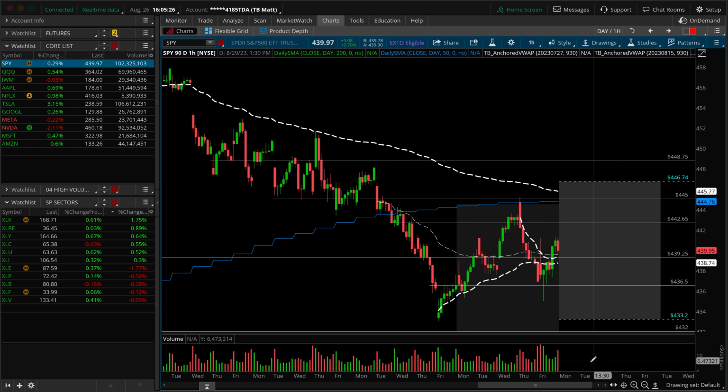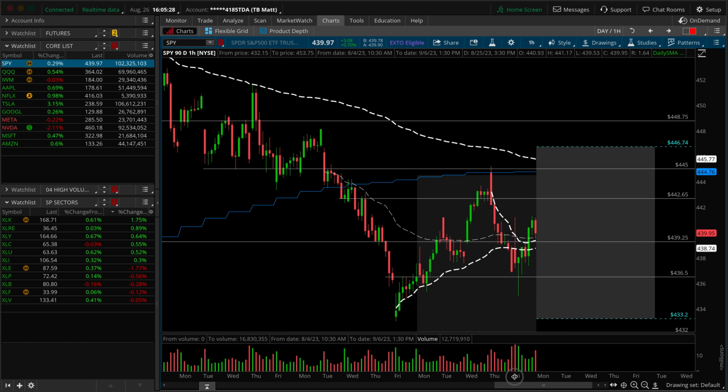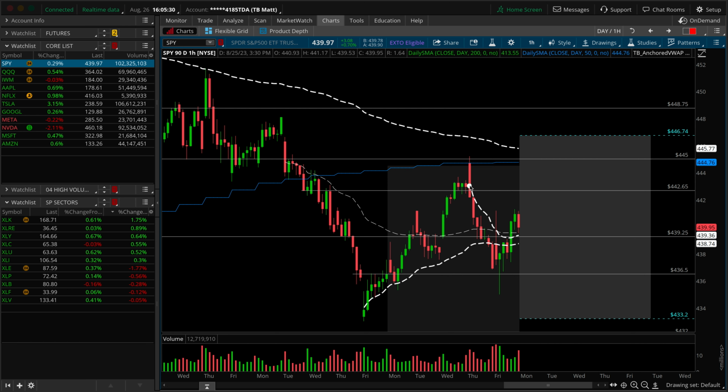This is another key component as to why sellers failed on the Friday session. There's the anchored VWAP. If sellers are going to remain in control, you want shorts with even the best possible trade location from the Thursday breakdown to remain green. And obviously a recapture of that anchored VWAP is putting them on edge a little bit.